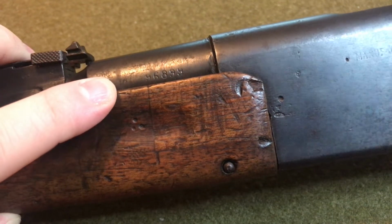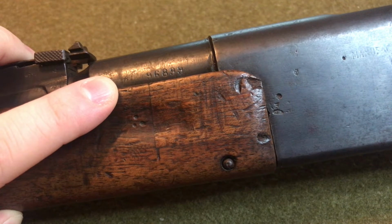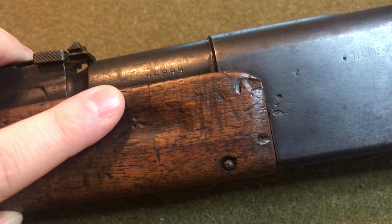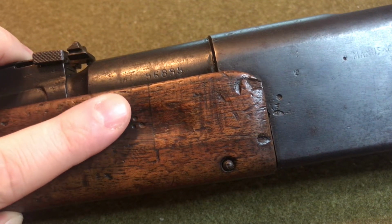Right here, this is the code. It's a very faint R, with the production of the R series running from 1887 to 1888. This would have been just shy of the 100,000th rifle manufactured at this factory.